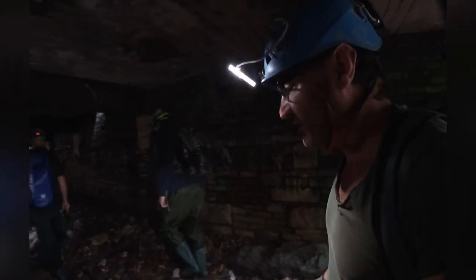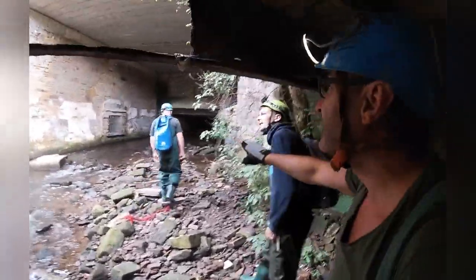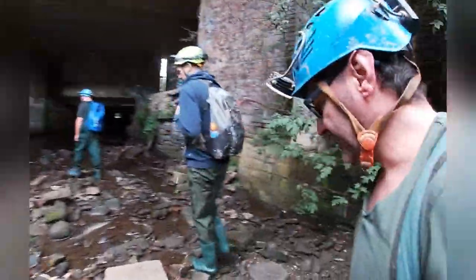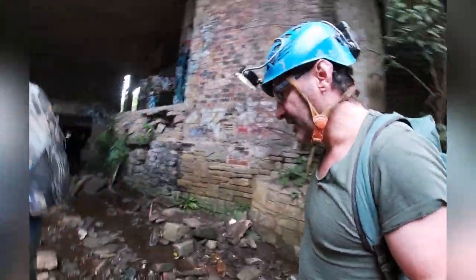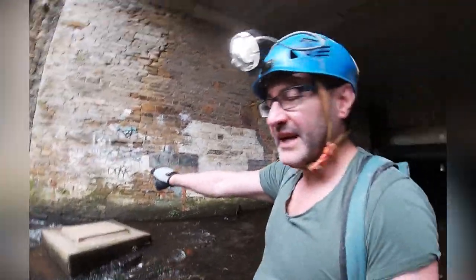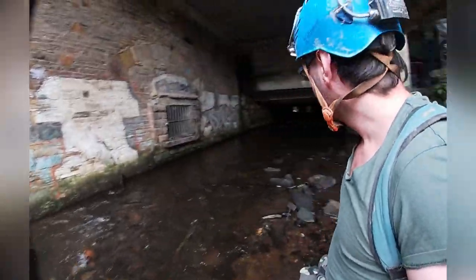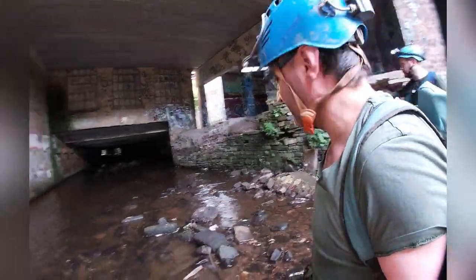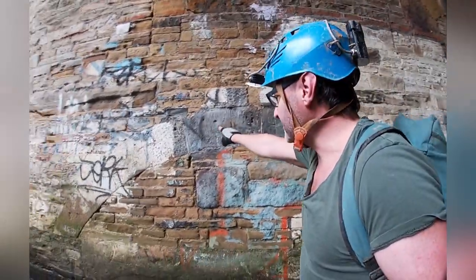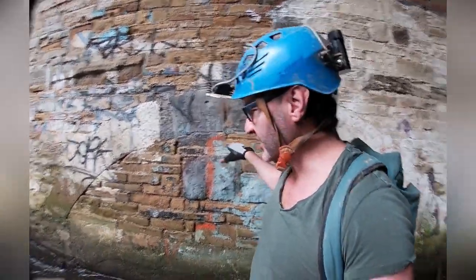Right. So, onwards that way. Oh my God, I can see a lot going on there already. This is cool. It's mega industrial, this. So here we have, you can see the keystones from an original arch that have been covered. Wow. So that's the original keystones, and there would have been a passage or a culvert, I would imagine, feeding into the mill.